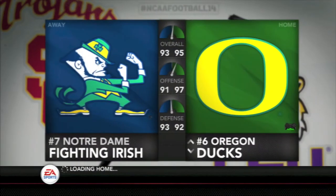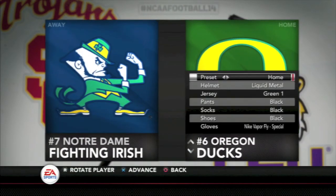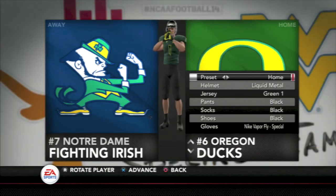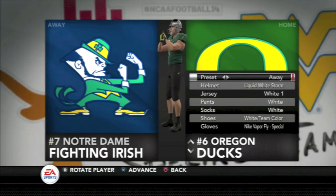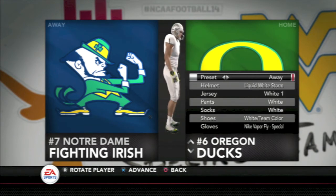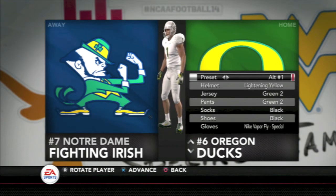Number 1 is none other than Oregon. I know they have so many different uniforms that I'm probably gonna run out of things to say before we get through all of them. They have 17 different uniforms, and I think all of them are pretty solid.